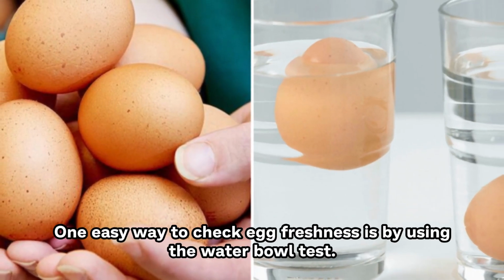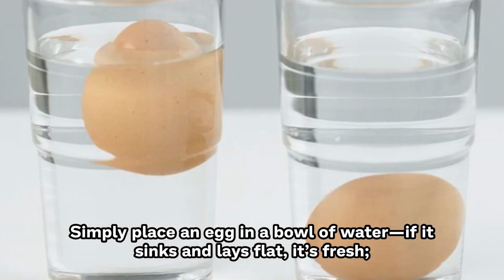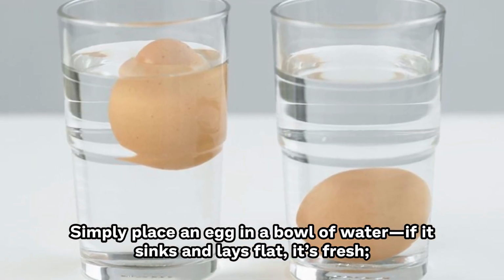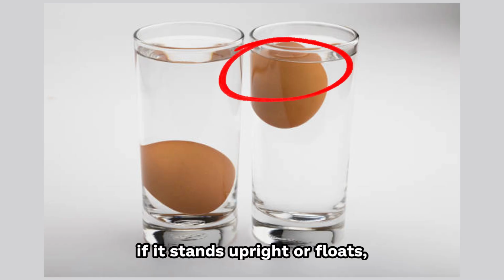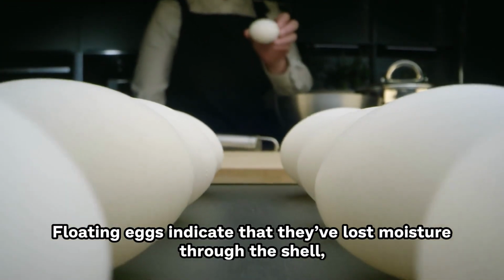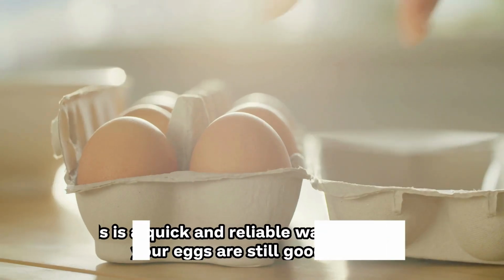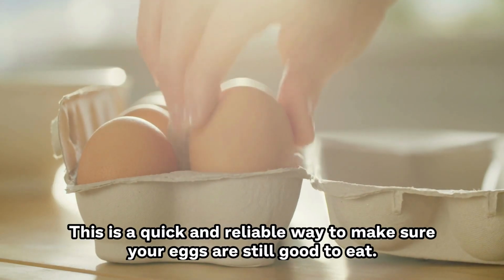One easy way to check egg freshness is by using the water bowl test. Simply place an egg in a bowl of water. If it sinks and lays flat, it's fresh. If it stands upright or floats, it's best to throw it out. Floating eggs indicate that they've lost moisture through the shell, creating an air pocket that makes them buoyant. This is a quick and reliable way to make sure your eggs are still good to eat.